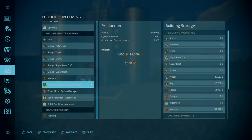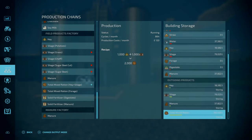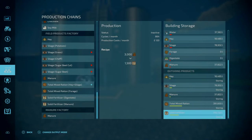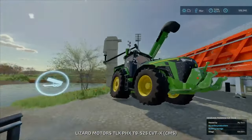But just in general, we've got some silage there. We are going to make some TMR because we do have some hay in there still. But yeah, let's go down to what we've got. TMR, 391,405 liters. That was like 406,000 liters before we fed the cows. But also, we've made a lot of solid fertilizer. 290,000 liters of that. And whilst I've been chatting away, that has done its thing.